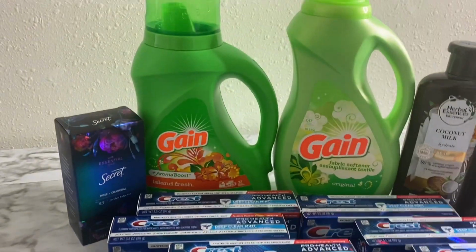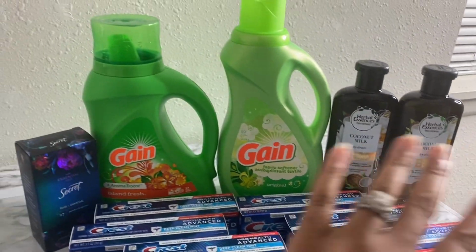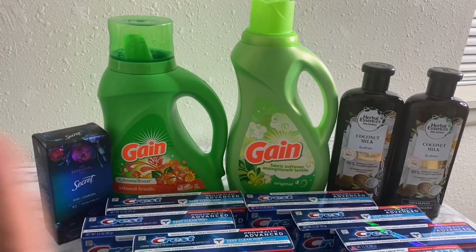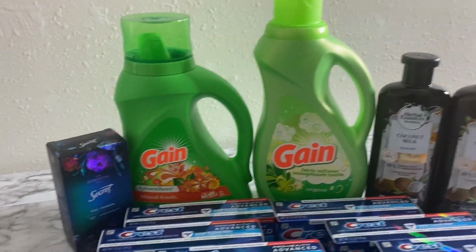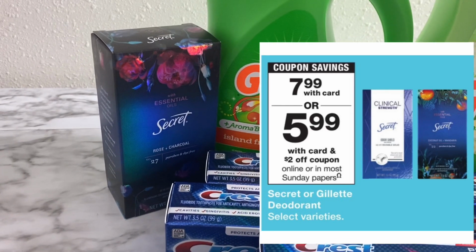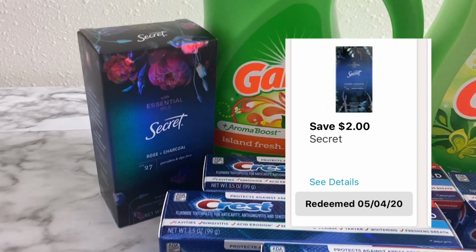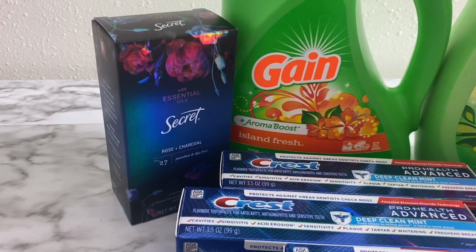The Secret, the Gain, and the Herbal Essences are all a part of the P&G deal. Get 5,000 points when you spend $25, but I'm going to explain them individually and let you know the price of them. So with the Secret deodorant, this is priced at Walgreens for $7.99. I did use a $2 digital coupon on this, so with that $2 digital coupon, it brought the total down to just $5.99.